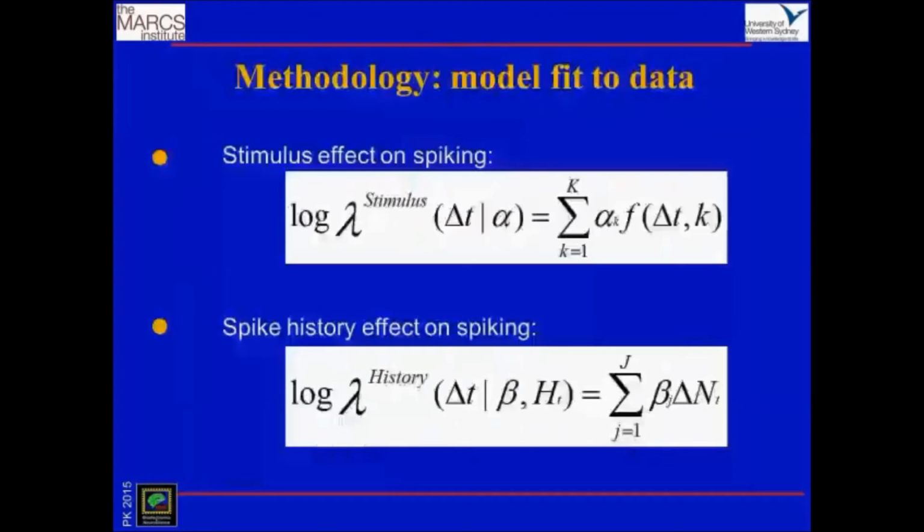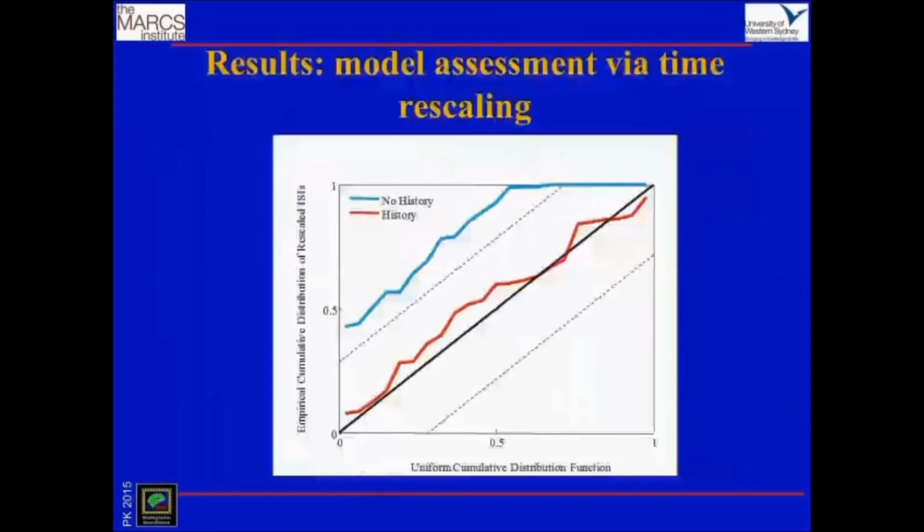Because I have two models, once I get coefficients related to this and coefficients related to that, I compute the rate for each and then multiply the rates together to get the final rate. Then I assess how well the model does. I first fit a model where I didn't consider the history aspect of spiking, and the blue line shows how well that model does.